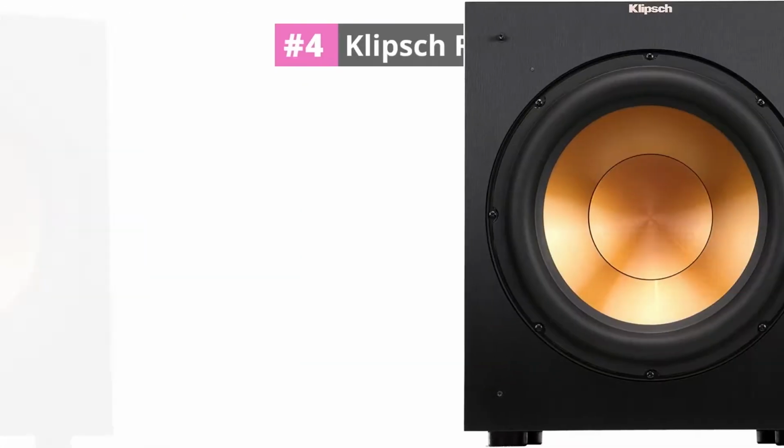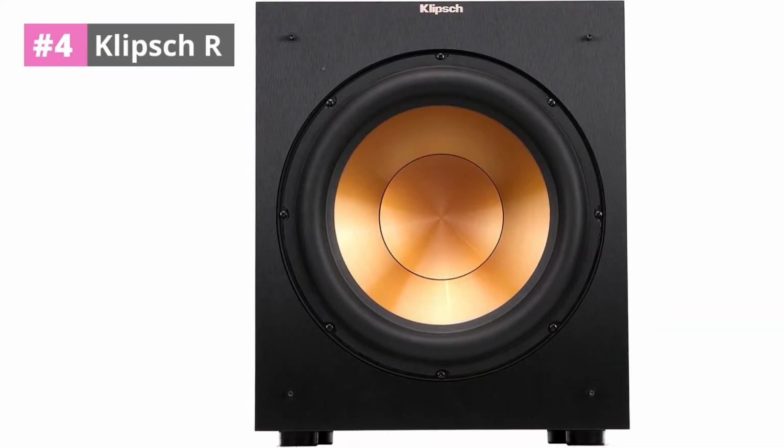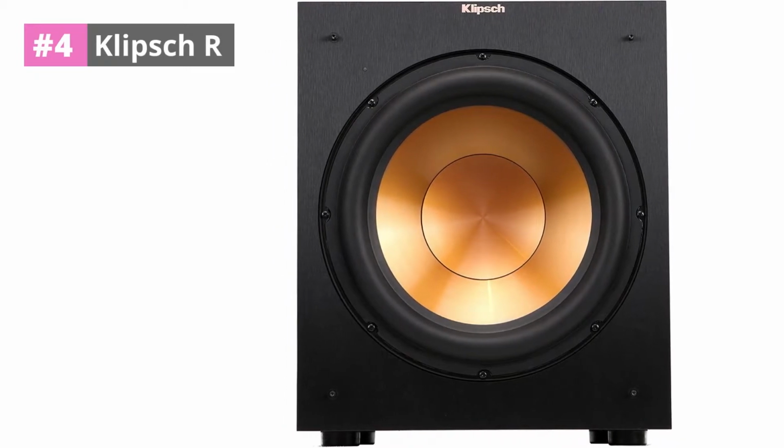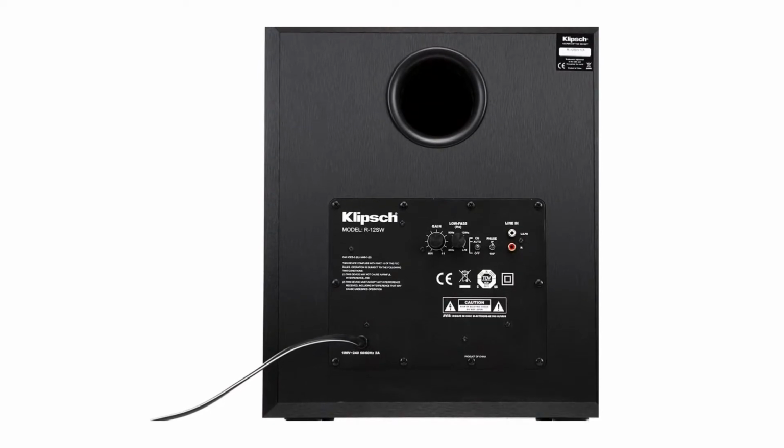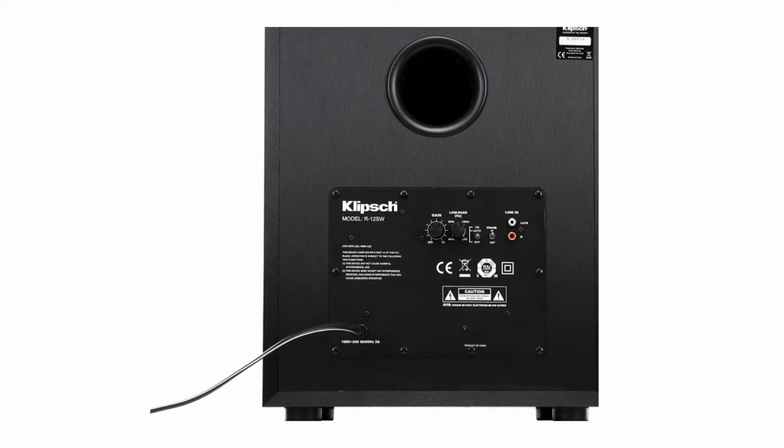Number 4. Klipsch R. This powerful subwoofer from Klipsch shares much of its design with the R10 SW from the same manufacturer, but features an enlarged 12-inch cone driver that enables even more power output.